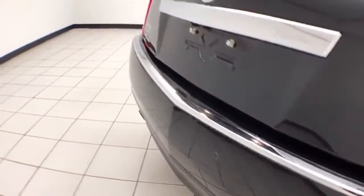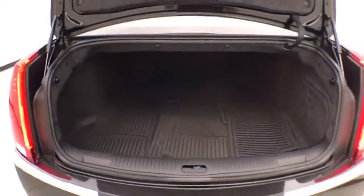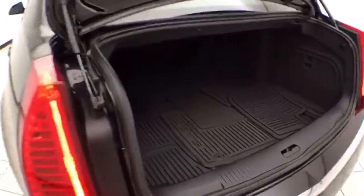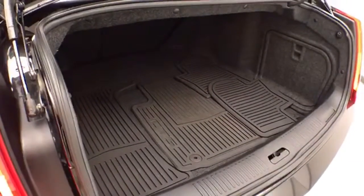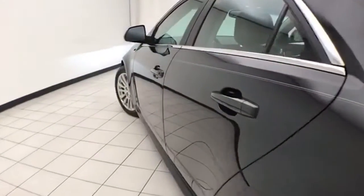Backup camera, along with rear parking sensors for additional safety. Nice sized trunk, wide opening makes it easy to get things in and out. 2 sets of floor mats, carpeted mats as well as rubber mats, great for winter. No dents or dings in the body.